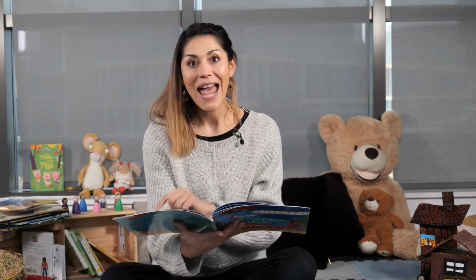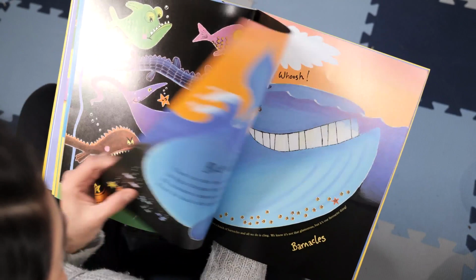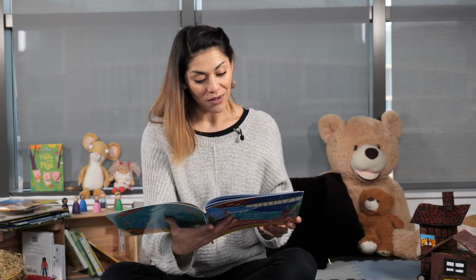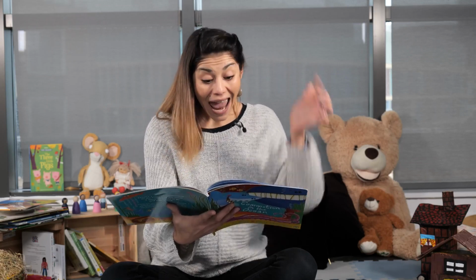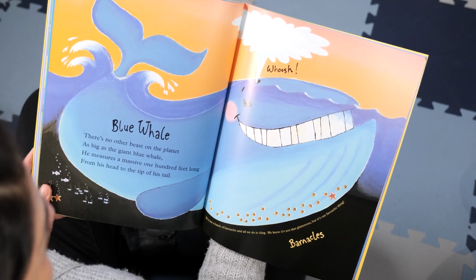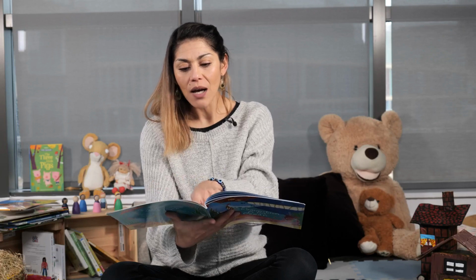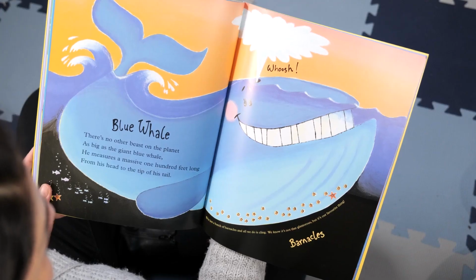Oh, I have not. The blue whale. There's no other beast on the planet as big as the giant blue whale. He measures a massive 100 feet long from his head to the tip of his tail. Wow! And look at the water splashing out of his blowhole. Whoosh!